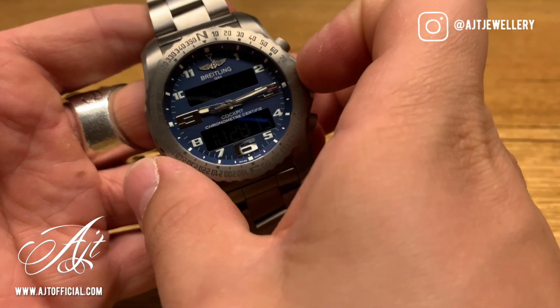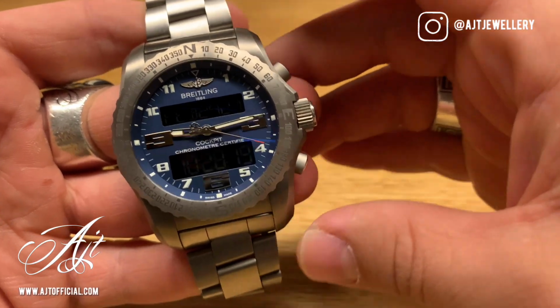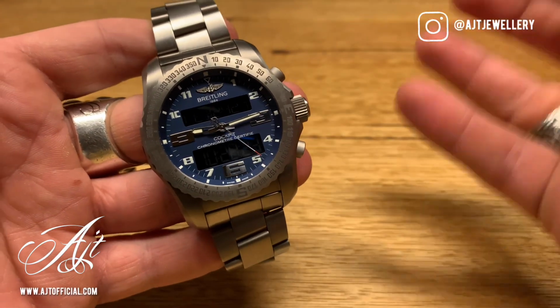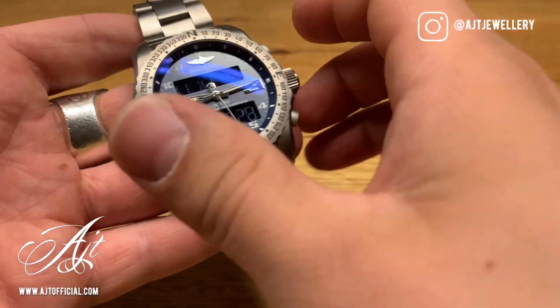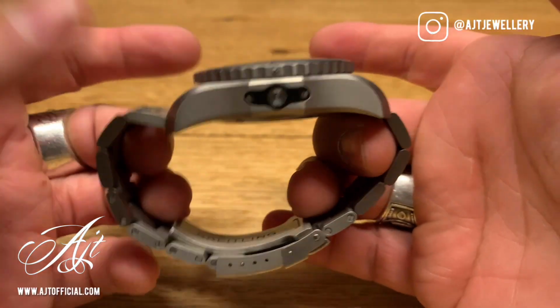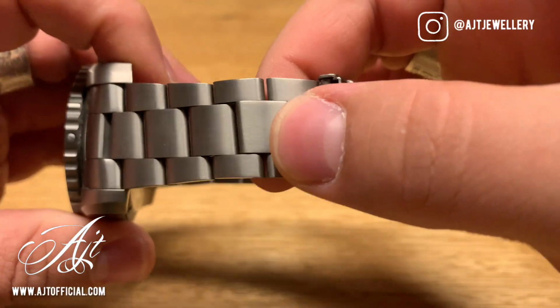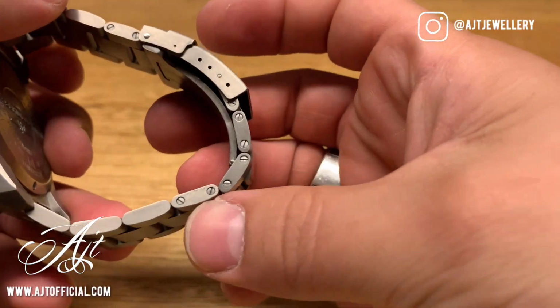It is 46 millimeters in case diameter, and I believe it's 58 millimeters lug to lug, so it's quite big. It wears big and it looks big for what it is, guys, and it is made of full titanium, so it is very light and comfortable. You don't even know that it's actually on, but it is very strong with this titanium bracelet here with these screws. You can see that they're all screws, there's no pins.